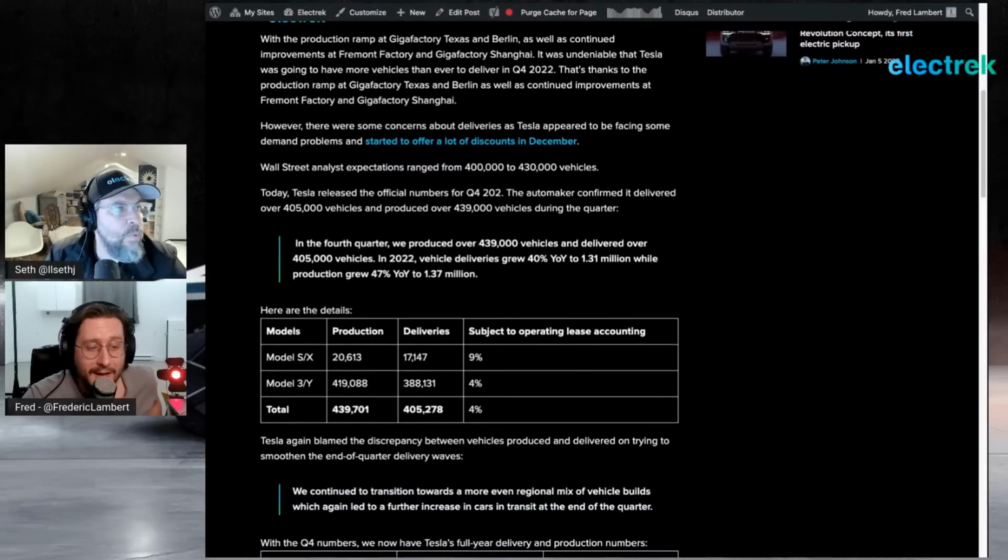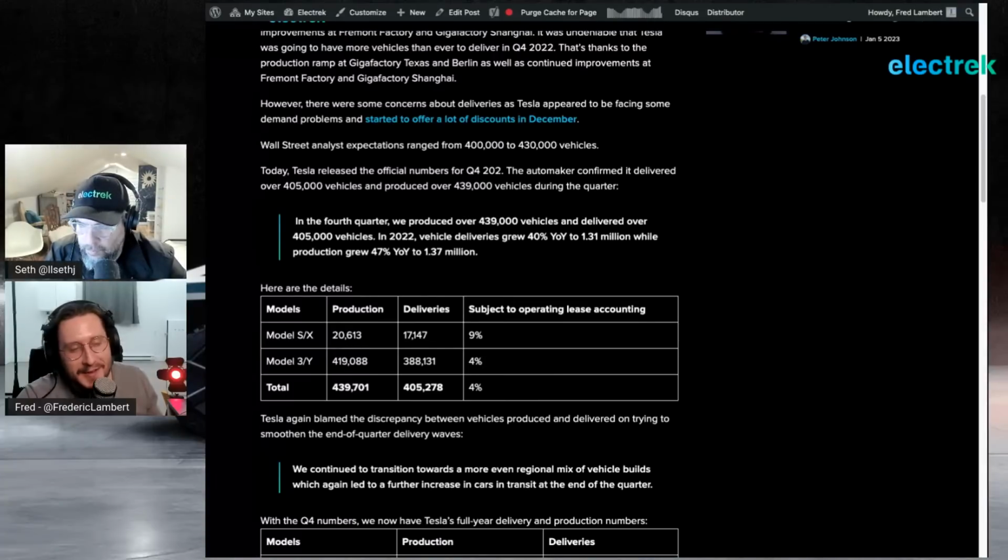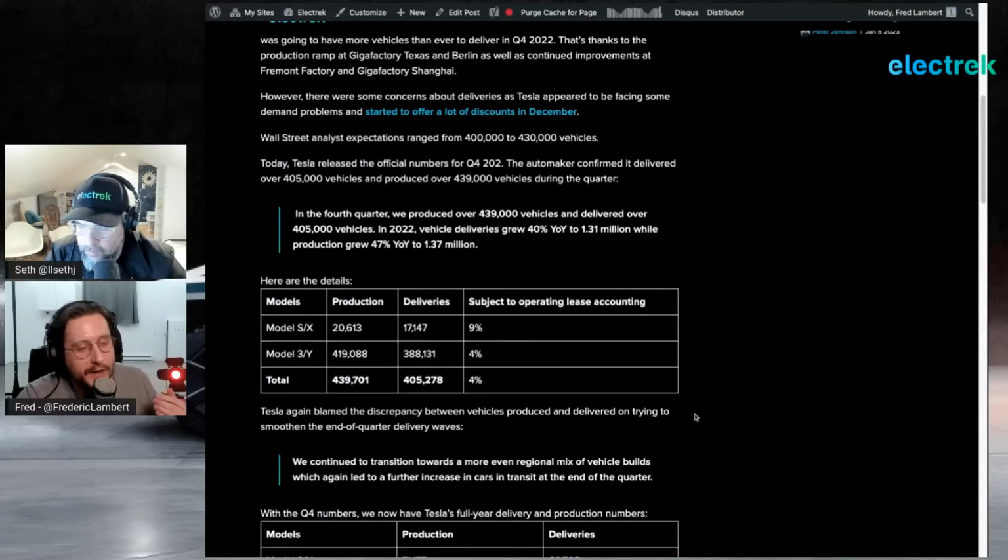Tesla, again, sort of blamed their delivery wave being smoothed out at the end of the quarter and not going all out like that, even though Elon sent out an email for people to go all out for the deliveries at the end of the quarter. Tesla said, and I quote, we continue to transition towards a more even regional mix of vehicle builds, which again led to further increase in cars in transit at the end of the quarter.